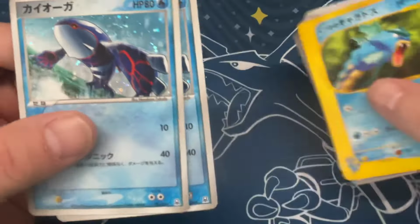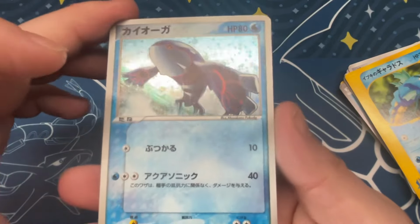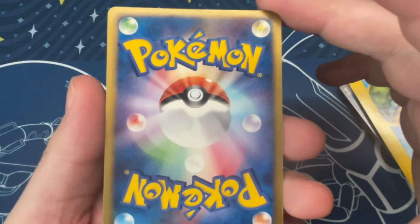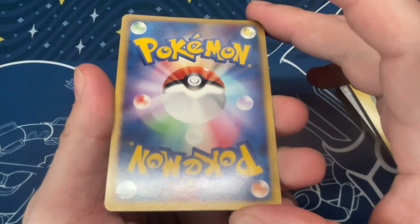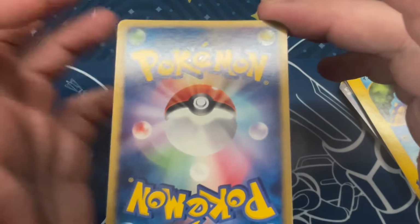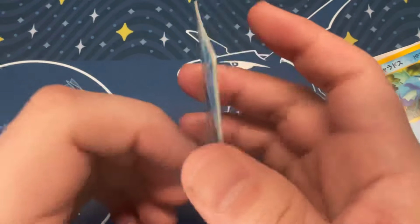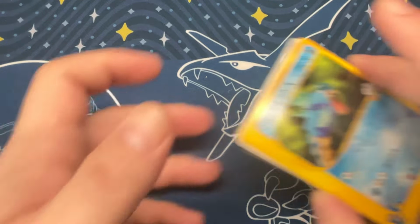This one has a swirl, and then it almost looks like a double swirl. Either way, it's a good looking card. Front copy is looking kind of meh. And the back has an indent, but it's still a beautiful card. And again, a Fukuda. A lot of Fukuda stuff in here.